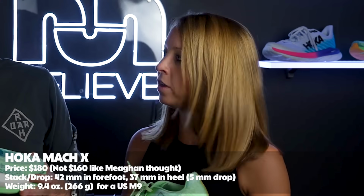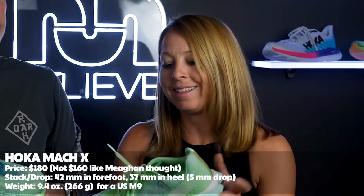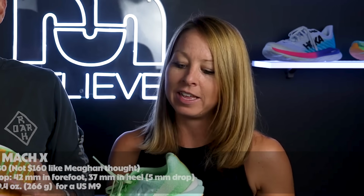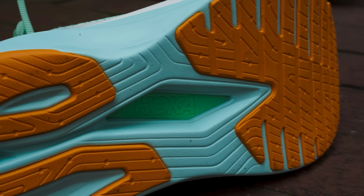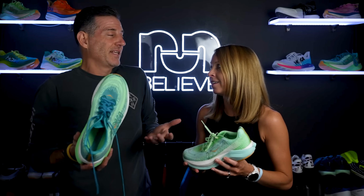I preferred this one. I just felt like it had a little bit more pop to it. I love some Pebax foam, so they threw that right under the foot here, which I really liked. If you haven't seen our super trainer videos, this one falls into that category of super trainers that we love talking about, where it's essentially a daily trainer with a lot of the key features from race day shoes.